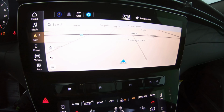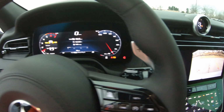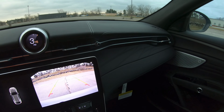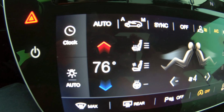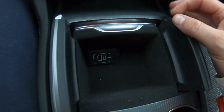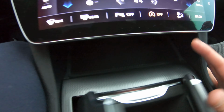There's your GPS options, camera. And the resolution is really good. Lights. This has got to be the most gorgeous SUV I think I've ever seen. MSRP on this is $77,000. You have heated and ventilated seat options. And then this is a storage box that you have right here. Equipped and ready to go. I don't think it does have wireless charging.